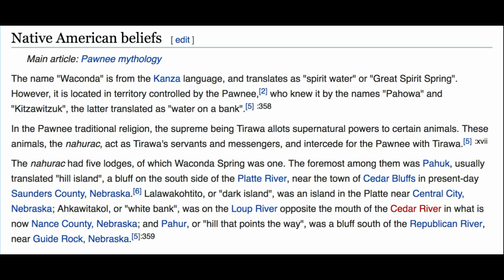Alright, so you can see that the Pawnee held Wakanda very sacredly. It was a Waka for them, Wakanda. One of their Nahuraks, one of their lodges. Again, this was a place where Great Plains Indian tribes gathered.